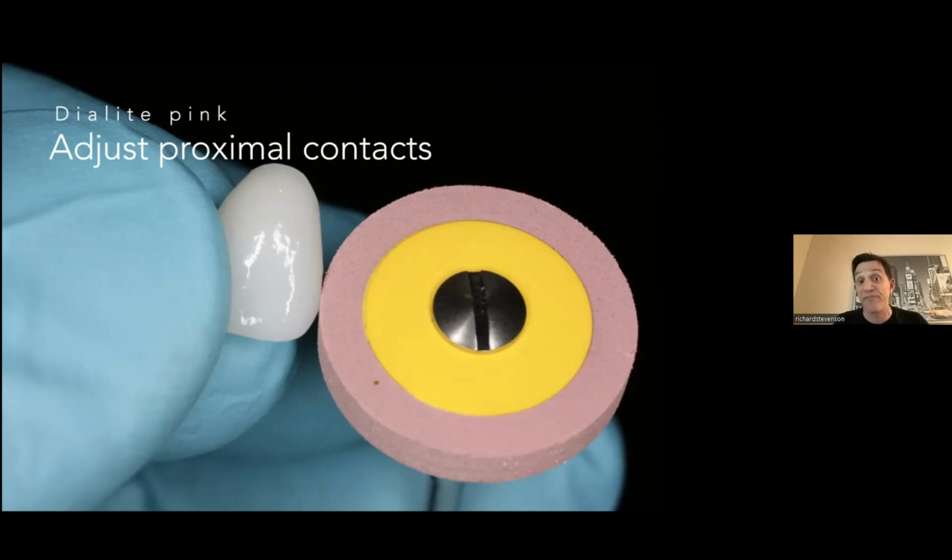Make sure things fit. And if you have to adjust the proximal contacts, you can either do it this way if you take a chance by holding the veneer this way, or you can take the die off of the cast and put the veneer on the die and brace it that way, and then you can adjust a little bit more safely. It won't take a lot of adjustments.